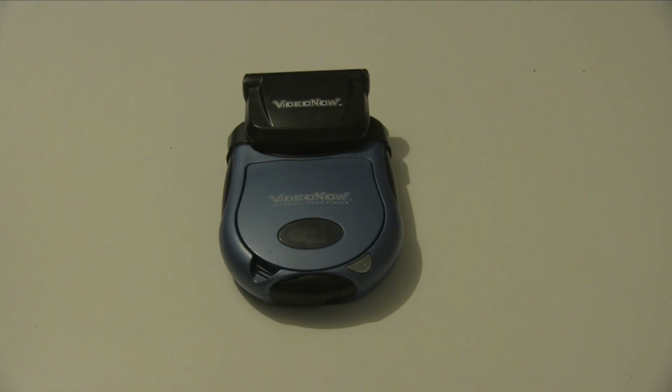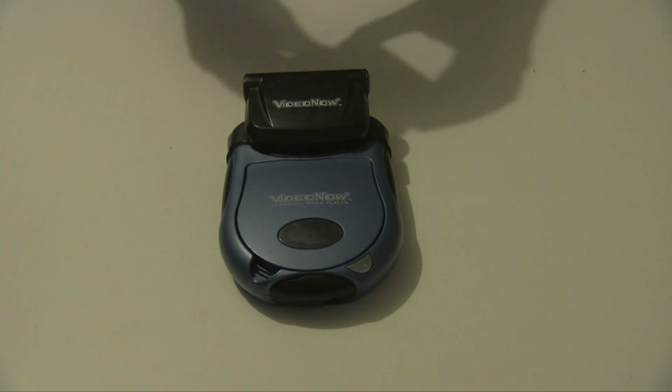So the VideoNow was started as a portable video player by Hasbro in 2003 and was released by one of its subsidiaries, Tiger Electronics, who we know quite well for various LCD based things. Yeah, it's a mini optical disc player. It uses discs called PVDs, or personal video discs. Each one of those stores about 30 minutes of video. Originally they were monochrome, so like this one.